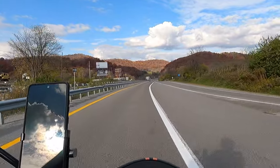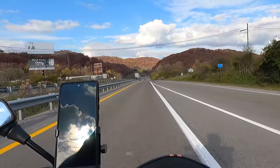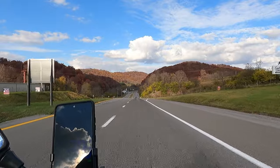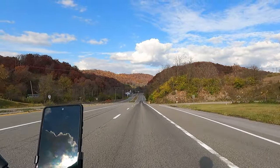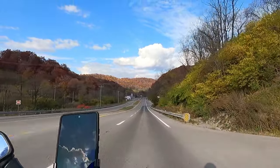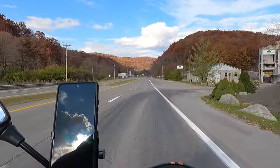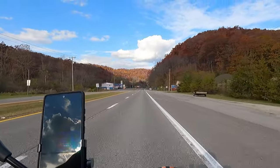Let's see if we can get her up to 42 or 43 at least. I need to get this freaking mirror turned. 35, 6, 7, 8, 9, 40, 41. The wind's right on us. Yeah, 41's all we're gonna get.